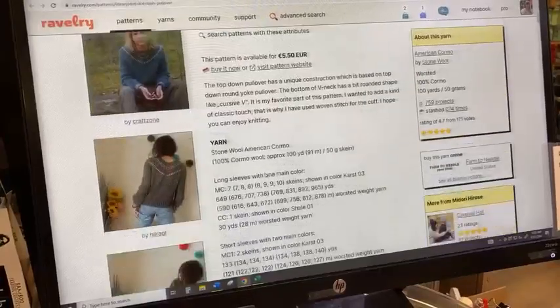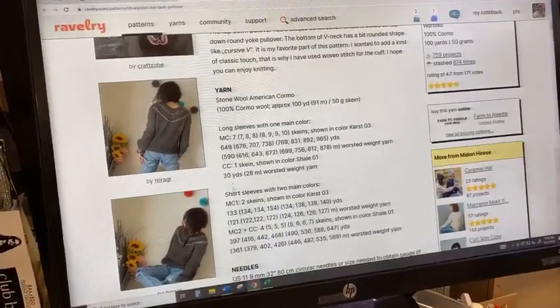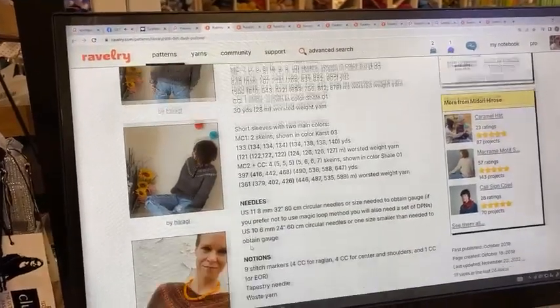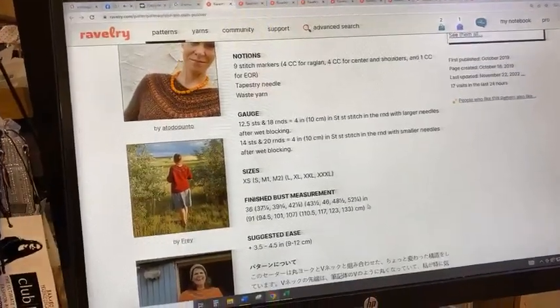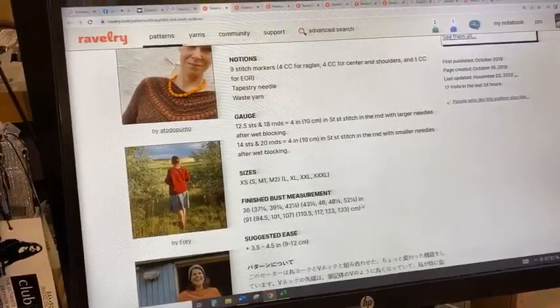And this one has, let's see, she said extra small. Where's her sizes? That's all yardage still. 36 to 52 and a quarter. I really like that one.